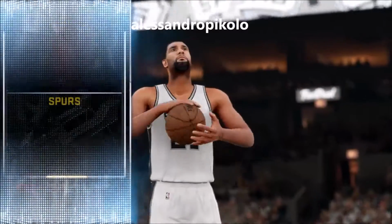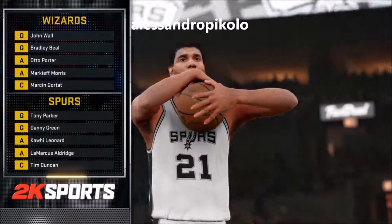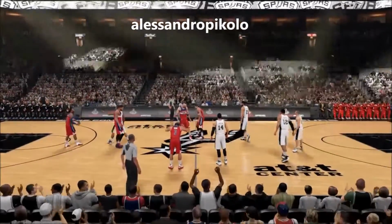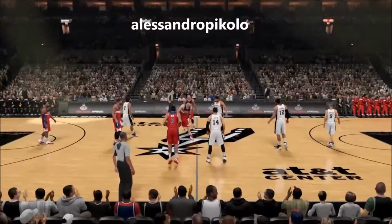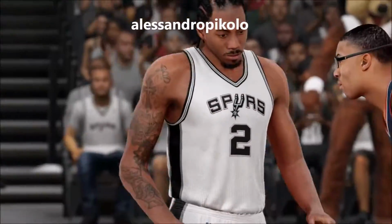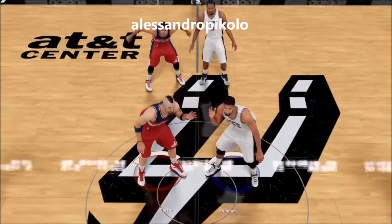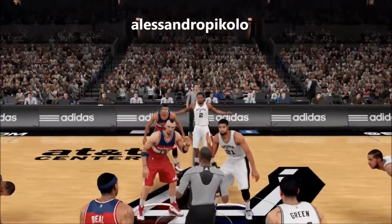And it's the Wizards on the road for this one with an interconference game today, bringing you another edition of the NBA on 2K Sports. This is Kevin Harlan with Clark Kellogg and Greg Anthony, and on the sideline tonight, Doris Burke. Boys, nice and high.